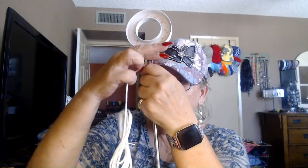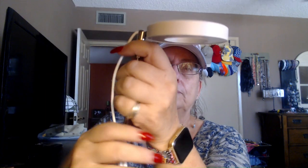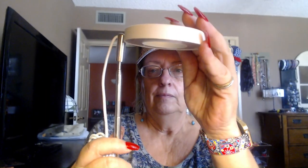Oh, yeah, it has a tilt. There's a hinge right up here on the top, and you can tilt it down to go over the top of the plant, or if the plant's a little bigger, you can angle it, constantly change the angle. So love that about it. And it's USB powered. So it's basically a ring light for plants.